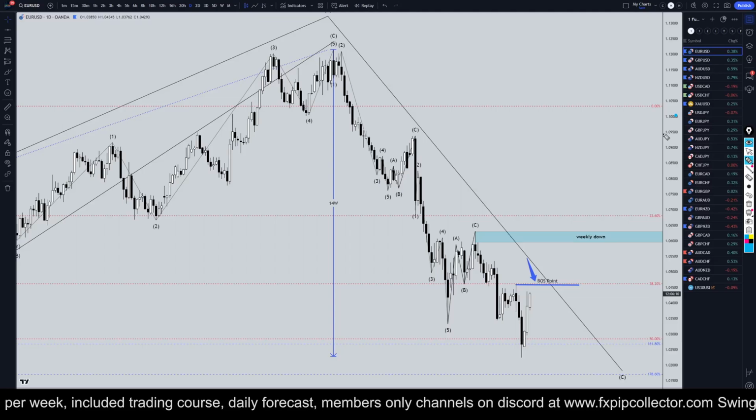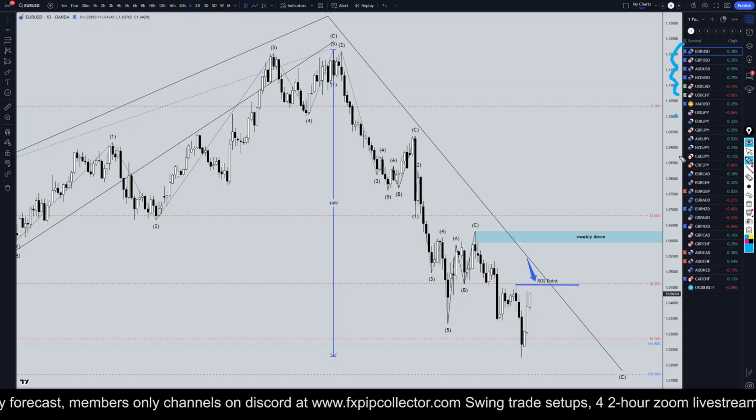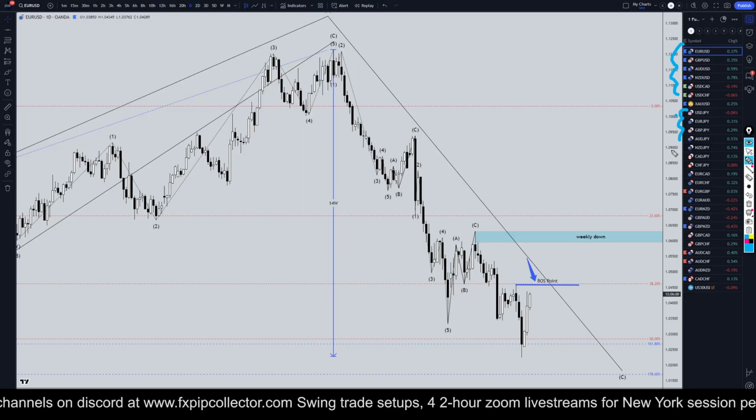Today is Tuesday, October 7th, and I'm going to be covering the US dollar pairs, including gold, and we're going to take a look at a few of the JPY yen pairs.